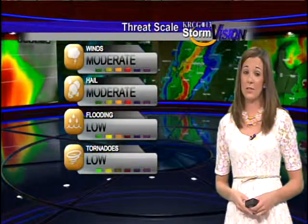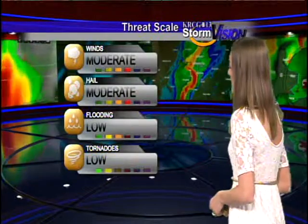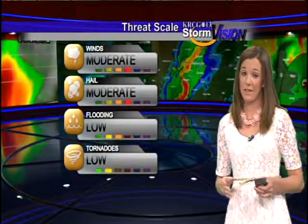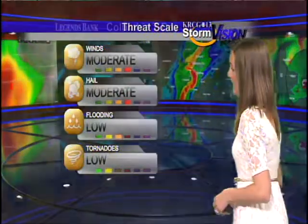Here's a look at some of those threats for later on this week. I think winds and hail are going to be the two biggest ones, possibly some flooding with some heavy rains. We could see maybe 1 to 2 inches of rain, maybe locally more heavy rain with some of the heavier storms, and a low threat of some isolated tornadoes with some of this severe weather.